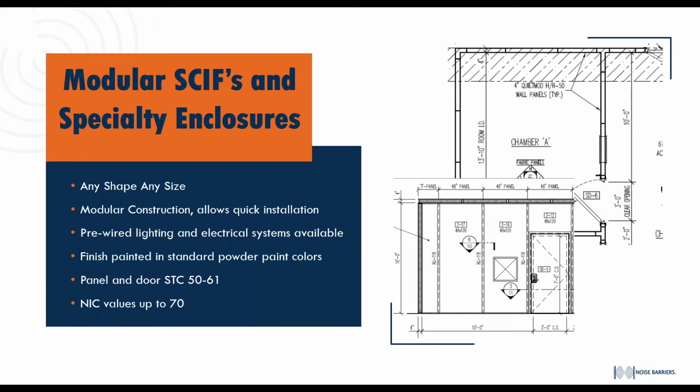We also have, through our Quiet Mod offering, the capability of doing a modular skiff and specialty enclosure. These can be any shape or any size. They are completely modular construction, which allows for quick installation. We offer pre-wired electrical, which would be lighting, electrical systems, maybe wall plugs. They can be finished painted in any standard RAL color. The panel and door combination can be done in an STC of 50 to 61, which can result in an NIC value of up to 70.